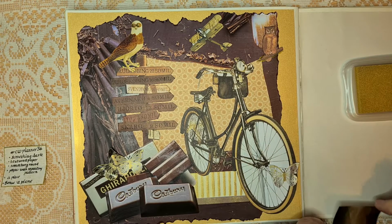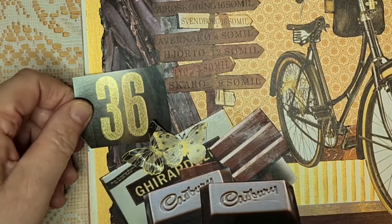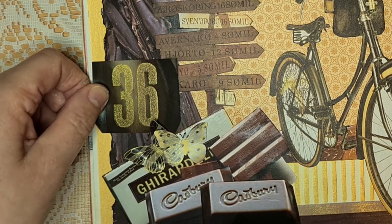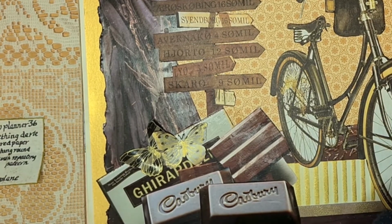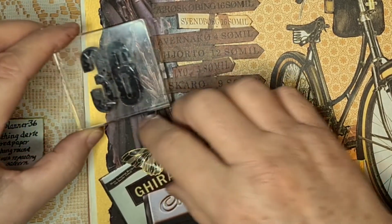I don't mind it, actually. I quite like this spongy effect. Not only on the chocolate part. Yeah, I think I can make that work. Let's do that. I need some more numbers. I don't really have very many. I don't have any other numbers.